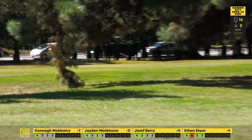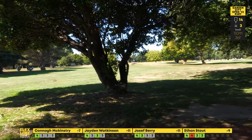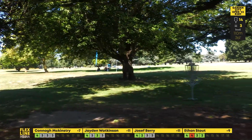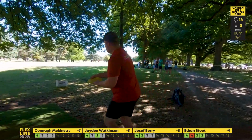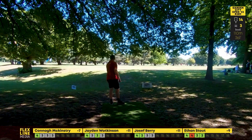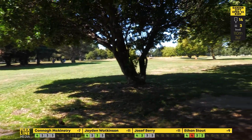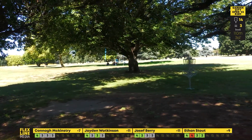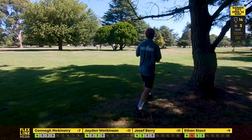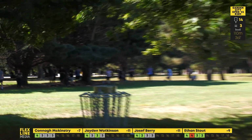If you skip early like Joe has there, it's pretty hard to get it all the way to the green, so you really have to get through that line of trees before you hit the ground to get to the pin. It's probably about head high through there, so it's a really tight window. To keep it that low for that much distance is pretty impressive. So we've got one in the circle and the rest of them looking at an upshot from similar range. Ethan just looking to slide a zone in there.